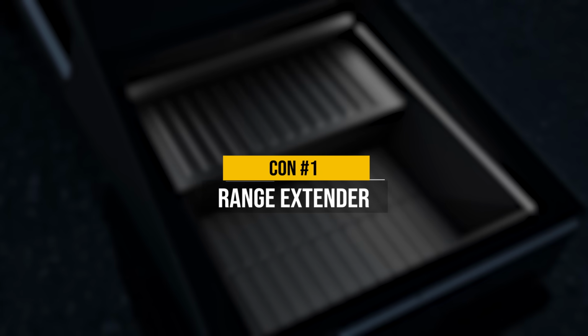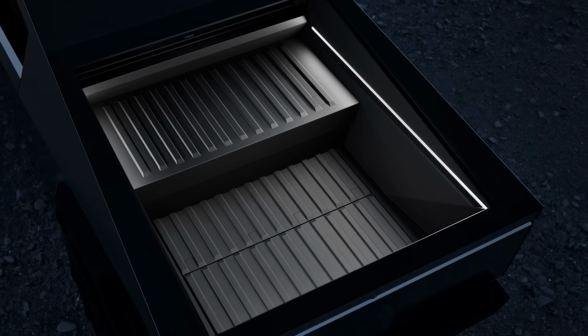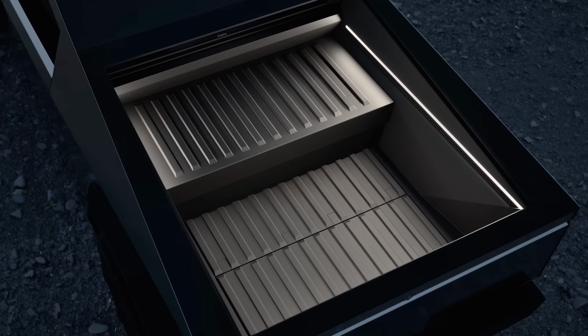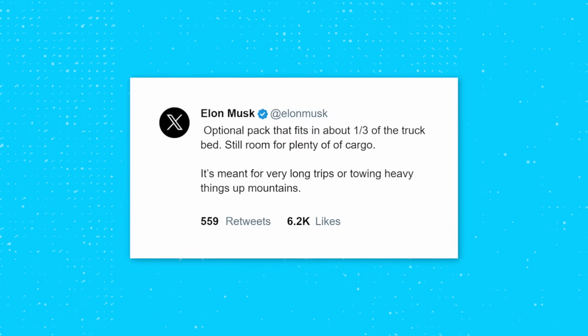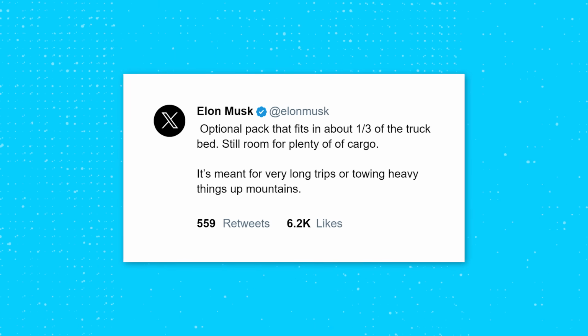All right, let's move on to the con number one, and it is the damn range extender. Honestly, this is probably one of the most disappointing things about the Cybertruck. Now, as I'm making this video, we still don't know what the pricing of this is going to be and how heavy it is going to be, because if you're going to be taking it in and out of your truck, this is something that has to be that one person like me, for example, who lives by himself, would have to be able to handle. Will I? With my old farts back? And on top of that, it's going to take 1/3 of the entire cargo space in the bed. That's a lot of beer you're gonna have to leave at home.